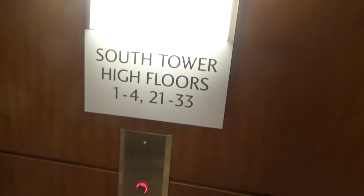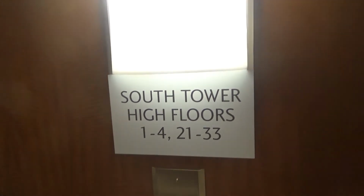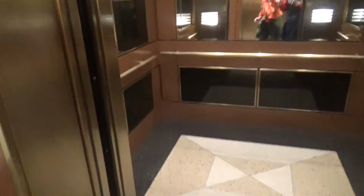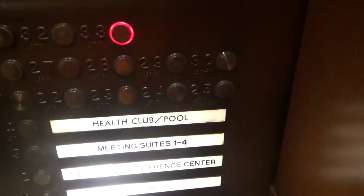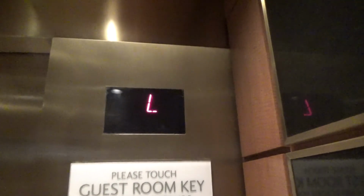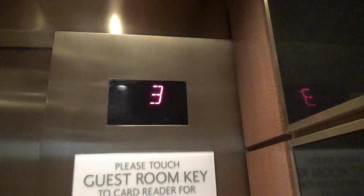And these elevators have to serve 1 through 4 and 21 through 33. And we got this one over here, right behind us. So you set up to the top floor. Yeah, these ones go all the way up to 33, but they skip 5 through 20. Strangely, this one smells a little like food. Yeah. Like kind of like chicken strips.